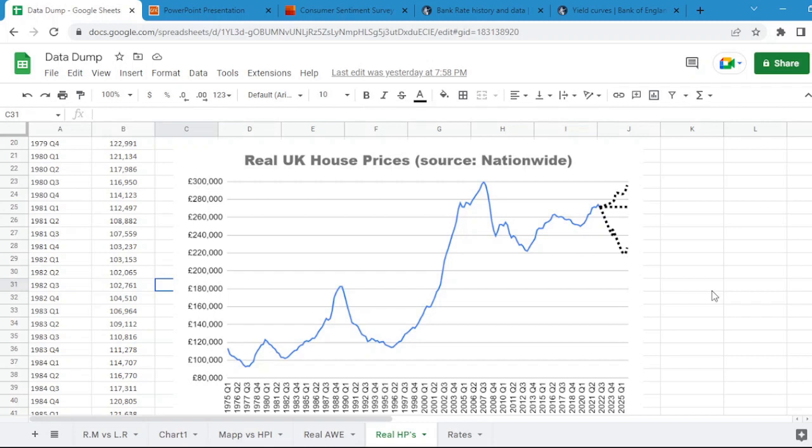Just to recap then, our biases formulated from the data that we've seen throughout this video. We've seen supply and demand possibly starting to unwind. Certainly supply is slowly increasing, with demand, we know, falling. Very high inflationary pressures, potential for higher bank rate hikes from the BOE, and historically low sentiment. So, what does all this mean, or what could this mean for house prices?